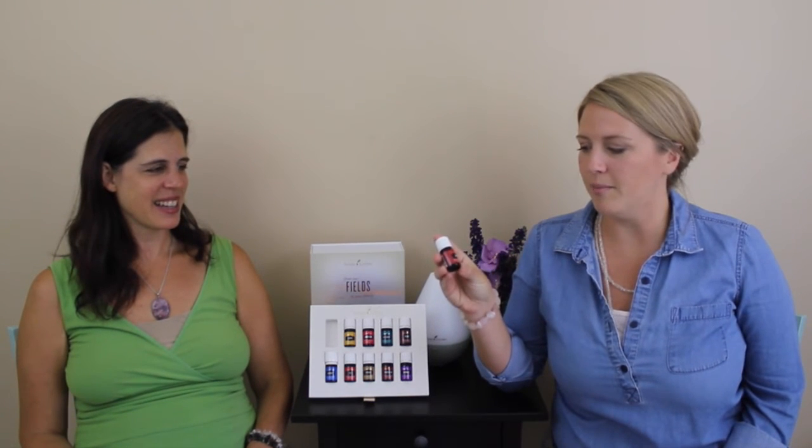So we're going to talk about the last oil in the kit. This is DiGize. This is a blend of lots of different oils. There is ginger and fennel and peppermint, so some really digestive supporting oils in this blend. This is a great one to have on hand. I always carry a little bit of this in my purse, and always have it on hand in the kitchen. What you can do is just dilute it with oil and rub some on your belly or your chest, and it's just really great for digestive support.